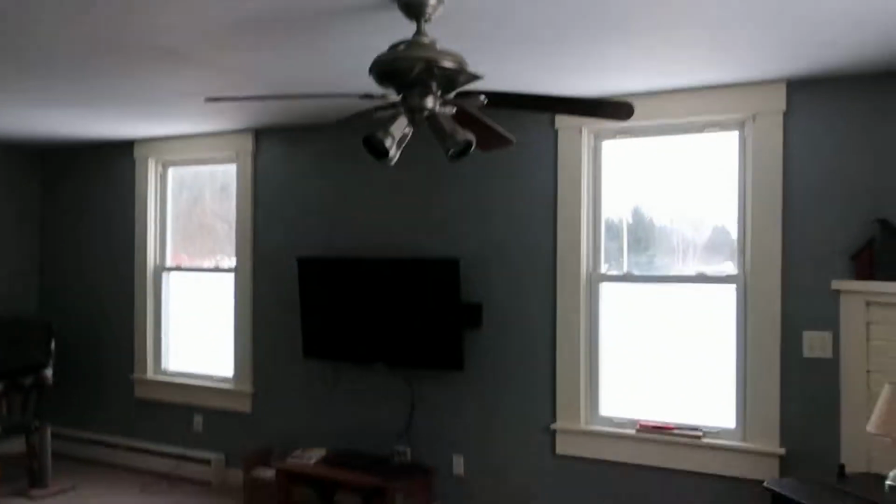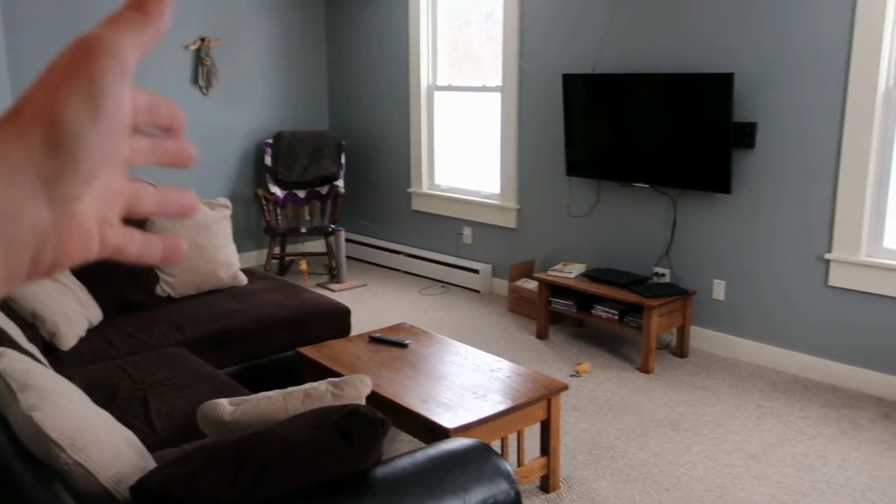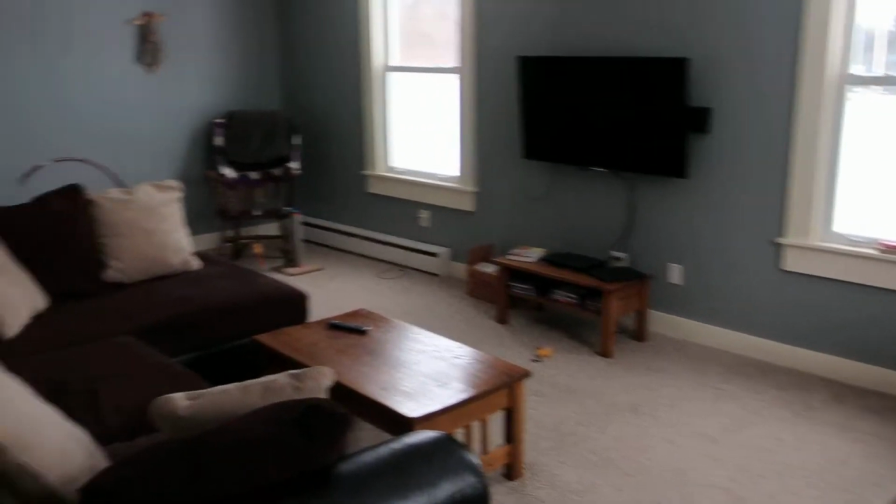Of course, it has a ceiling fan. This is big enough, so in the past the owner had put a table on that side and still had a living room set up too, so there's some other options.